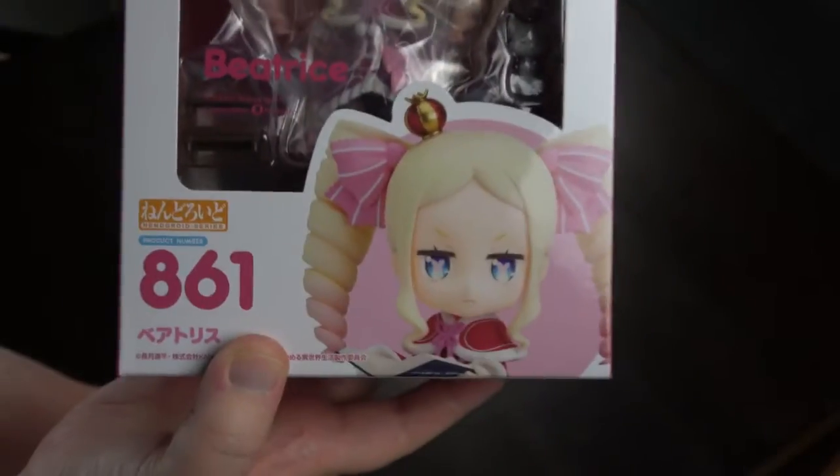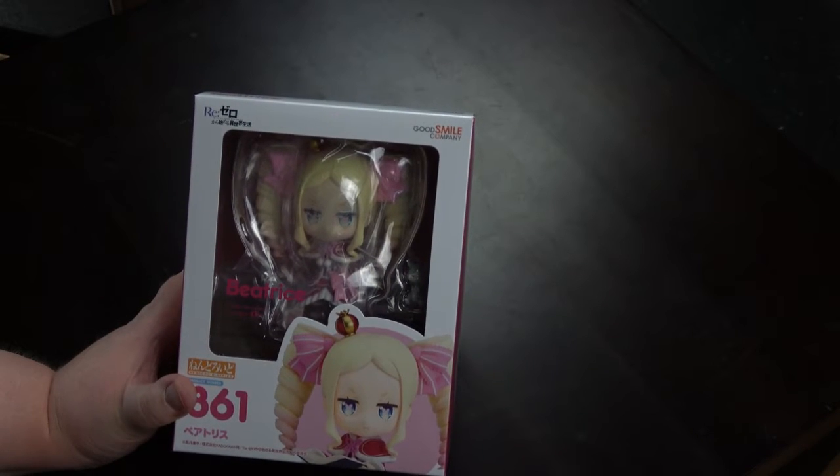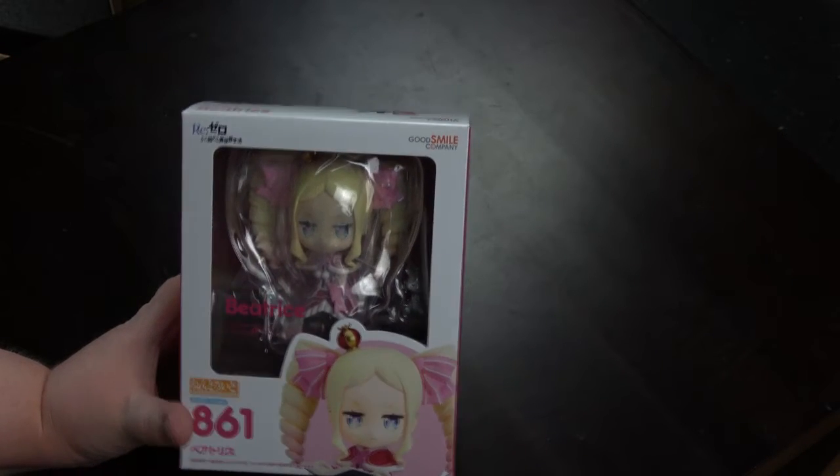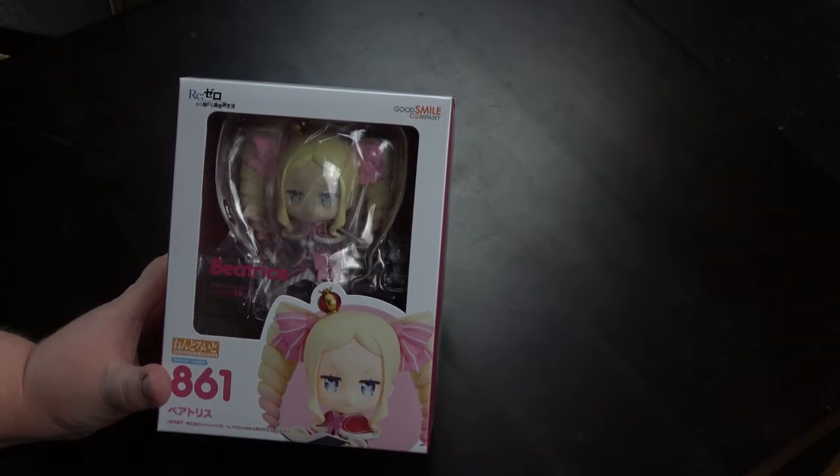Next up, we have this cute little Beatrice Nendoroid. As you know, I collect Nendoroids and I already got Ram and Emilia, so I had to get Beatrice too. From the anime Re:Zero. Wonderful anime, if you ask me. I mean, I'm already a fan of the isekai genre, I'm a fan of the horror genre, and Re:Zero is pretty much both of this with cute girls on top of it, so yeah. Go watch Re:Zero if you haven't yet, and if you can stomach some horror elements to it.